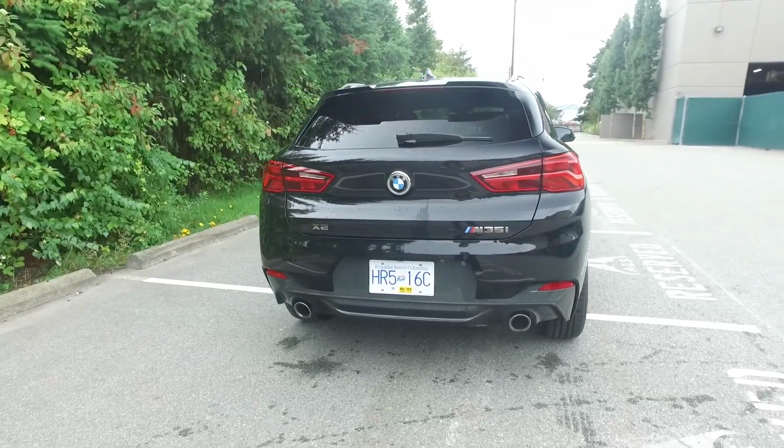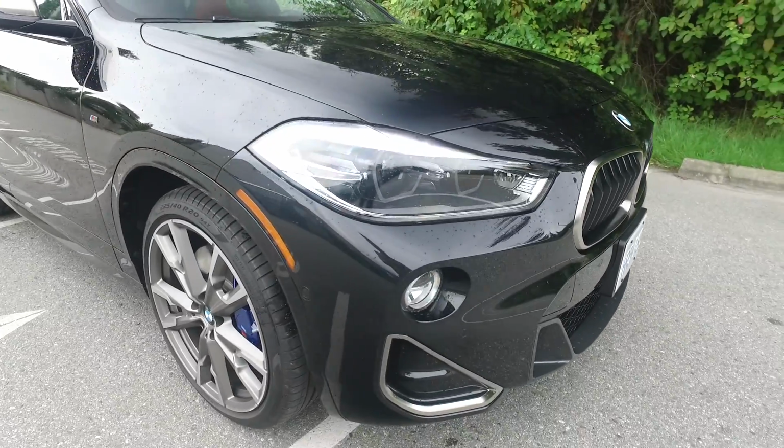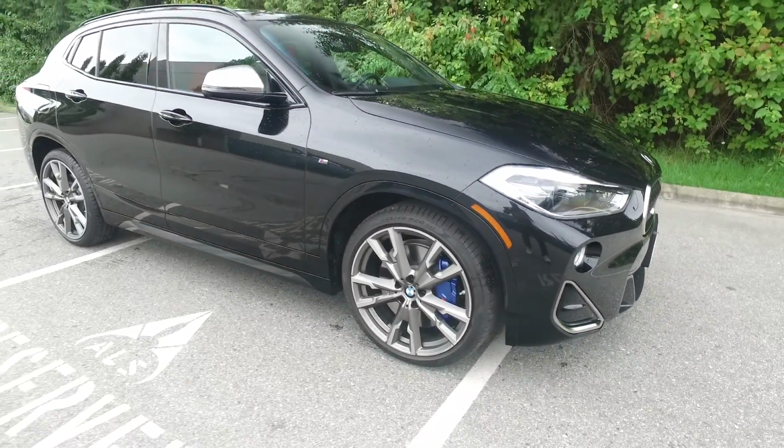And it hauls too. Has a lot of great features, but does that mean that it's the right car for you and your growing family? Only one way to find out. We'll put it through its paces and then let you decide. It's the BMW X2 this week on Family Wheels.